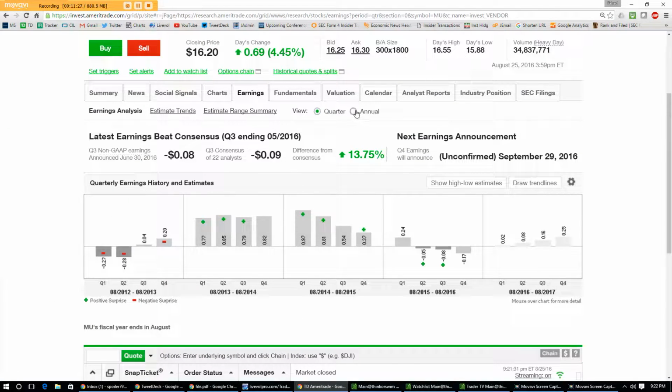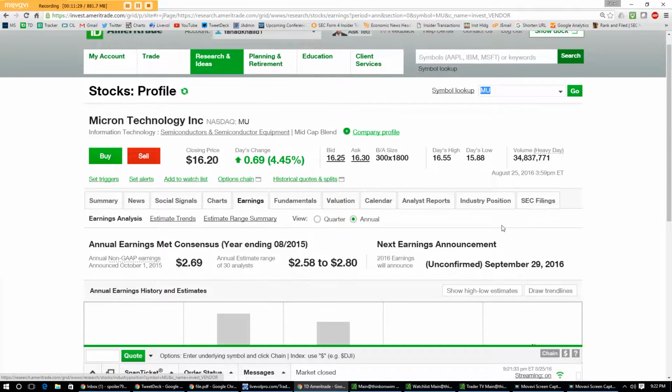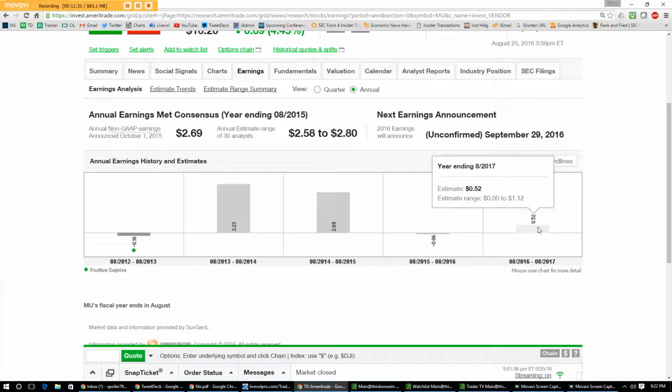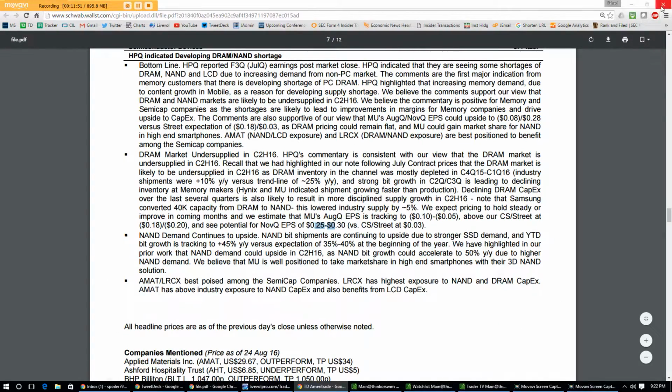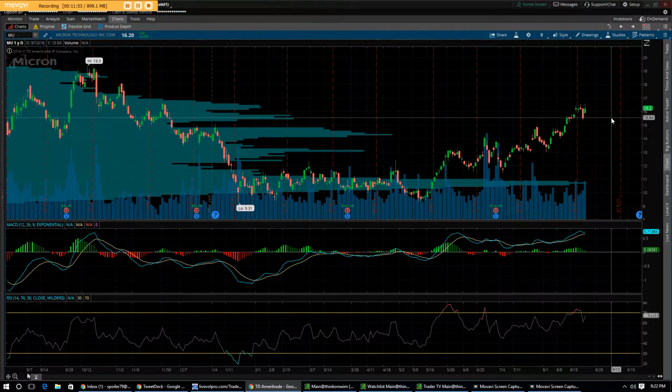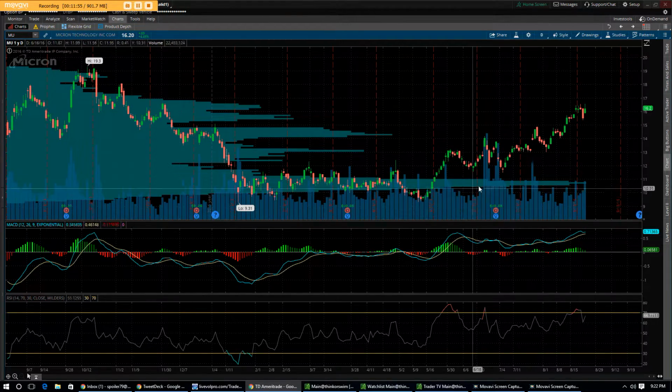Compare that to where the annual consensus is currently, at 52 cents. The point I'm trying to make is, is the consensus really so out of line? The commentary that's coming out in the last couple of weeks suggests Micron is going to earn double, or maybe even more than double, what the consensus is saying. If that's going to happen, I don't think you're going to see the stock trading where it's at right now. I think you're going to see it much higher. Now, I understand it has run up a little bit, but you're going to see much higher.